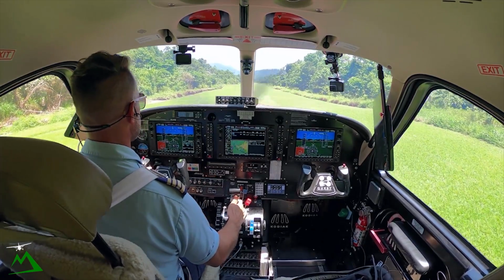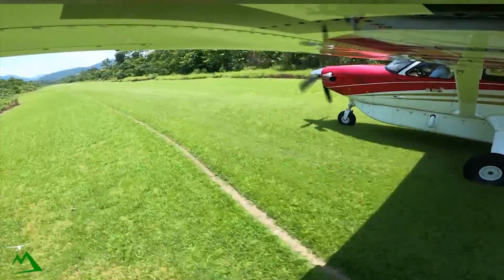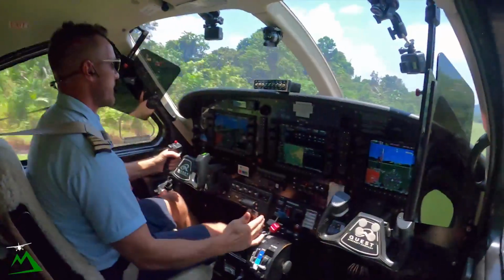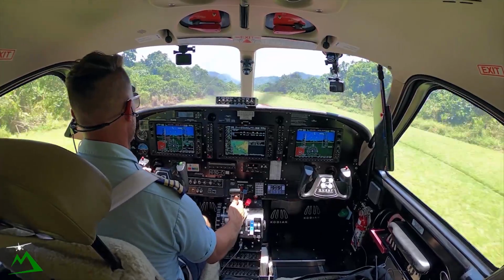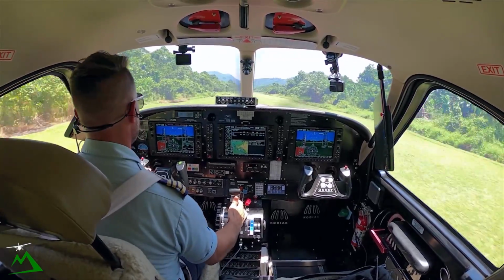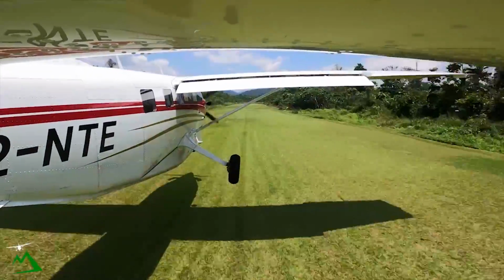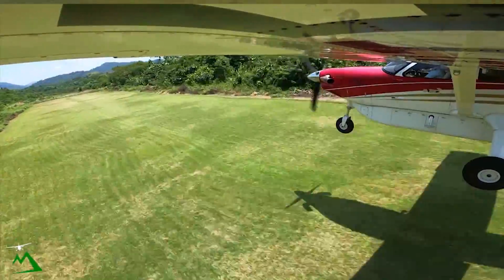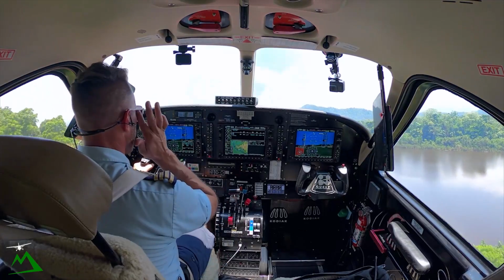All right, torque is set. All right, there's our 35 and continuing. There's 55 and airborne. Pitch over a tiny bit, get my speed up a little bit, and then climb on out really quick.